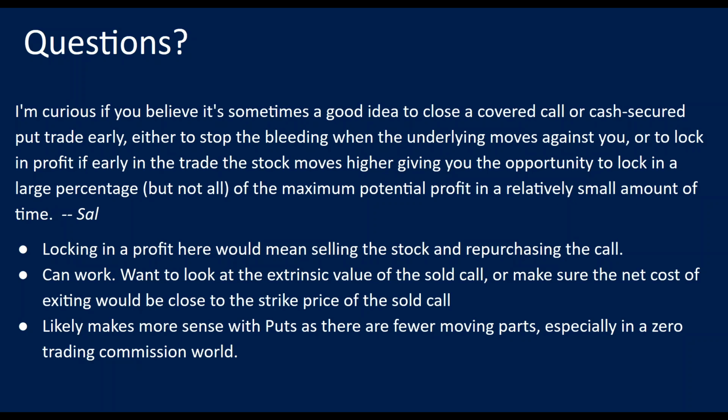As to if the stock moves against you, that one can be harder. Certainly, it is the case where if the price of your sold call goes way down, you can buy it back and then look at selling another call if the stock bounces. That's the thing we've done here some number of times. So that's the thing to do.